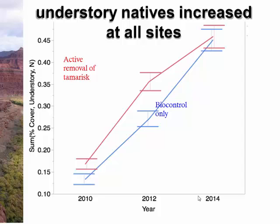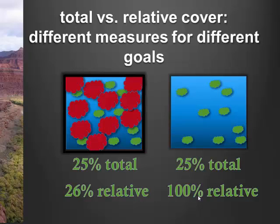So we can see that understory native cover did increase dramatically over time, and that had to do with a lot of hydrological stuff too. But that's total cover, and total cover gives us one metric that is of interest, but we also need to look at relative cover. So I've made a little drawing here to illustrate why. These two plots have the same total cover, if the green is native, but if we consider how much exotic stuff is there, then we really need to consider the relative cover. This site looks a lot better, right, than this one. But if we just looked at total cover, we wouldn't be able to discern that difference, right?